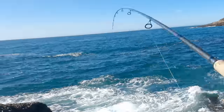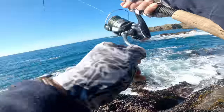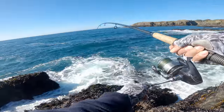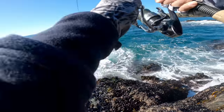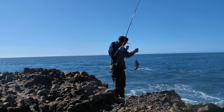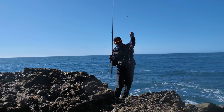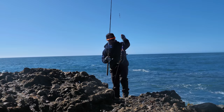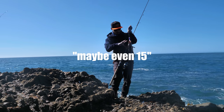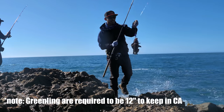See it? It's out! It's out! Wait it out, baby! Wait it out! Oh, come up here! Kelp greenling. A nice one. A nice greenling. Keeper? It looks close. I think, no? 14 inch or 14 and a half, maybe even 15.